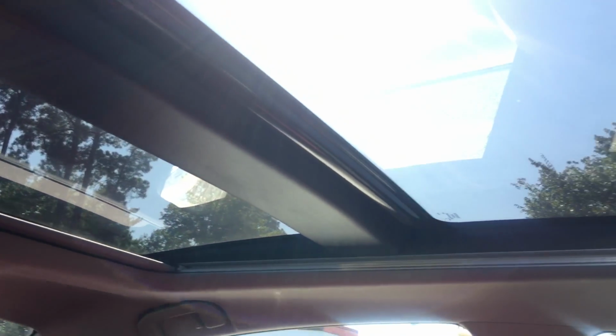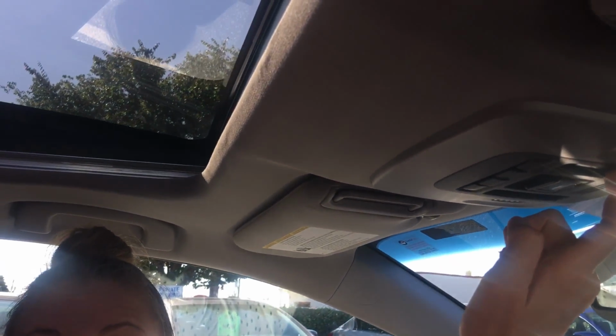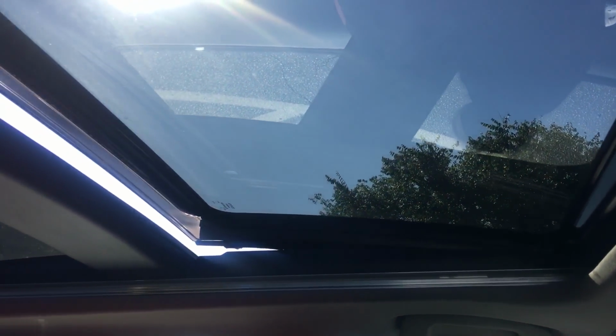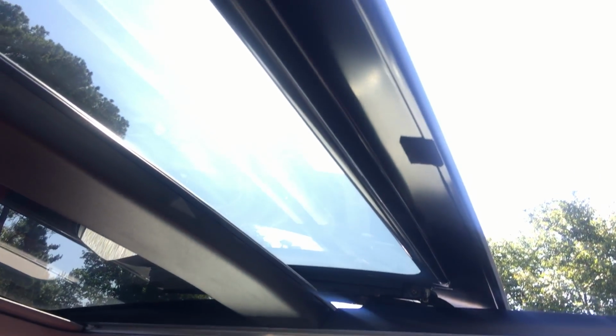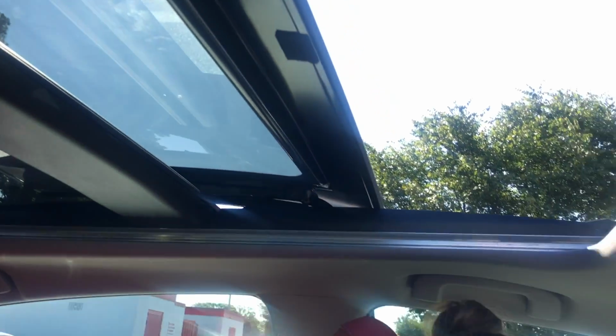Now, most people when they see a sunroof this big, they think, well, it's pretty, but it's probably not very functional. You are wrong. It is so functional. Look at this. So, beautiful fall day, great day for a drive. I'm going to show you some of the other features that I love in this Camry XSE.